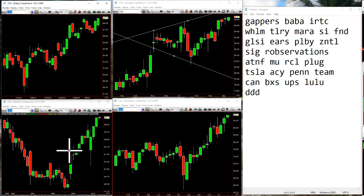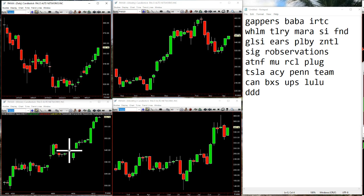If we go to Palo Alto. And Palo Alto, still an inside month, but we'll see if that can get a little bit closer to that. And taking out last week's highs, that's something I'd want to know about. And having a nice little day here, we'll have to see if that sets up again. All right, broader average is cooling off just a bit.